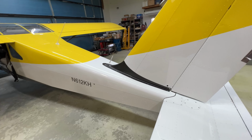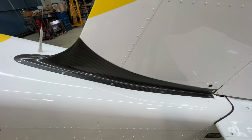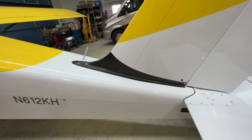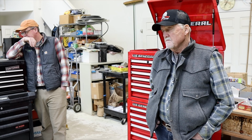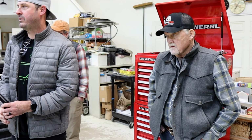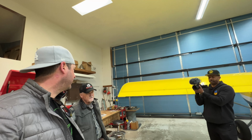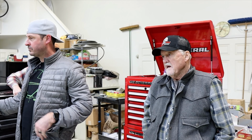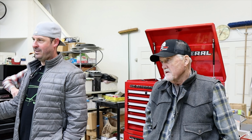Okay, so you have the Aerosport Products tail fairing too. Yeah, I like that carbon fiber fairing. It's just purely aesthetic. It looks great. I thought it softened the junction there of the vertical with the fuselage. And it was $300, but so what? I'm happy with it. I didn't want to paint it because it's such a pretty carbon fiber piece. I thought I'd just leave it.